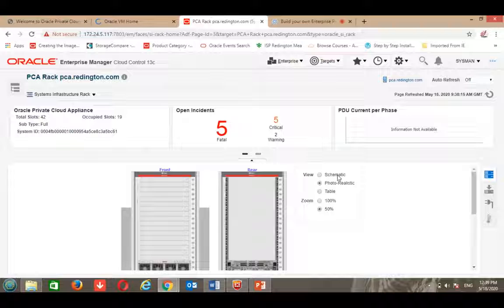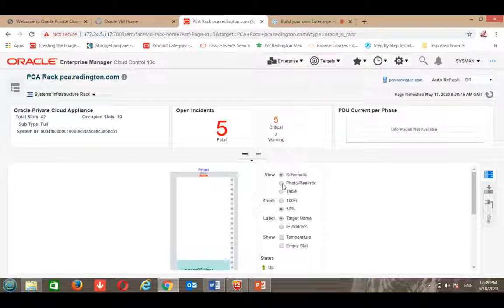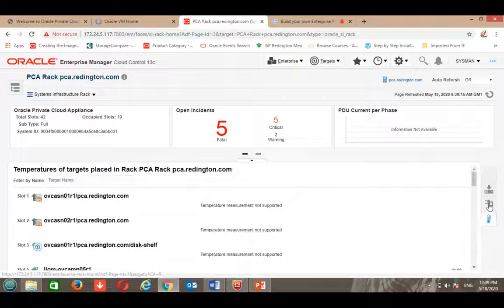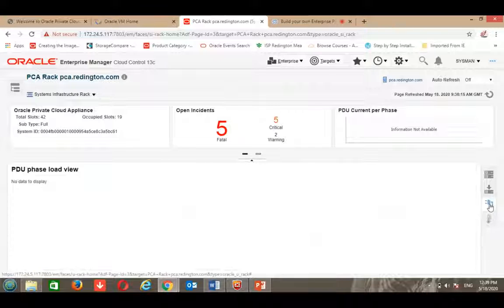You can even choose the view, if schematic, or photorealistic. So, and you can go deeply, check the temperature, check the PDUs. And so on, so on. So this is a PDU, but it is not connected, unfortunately.